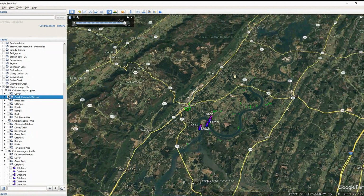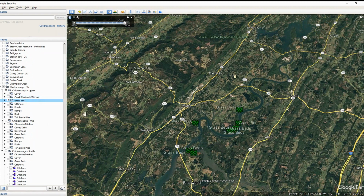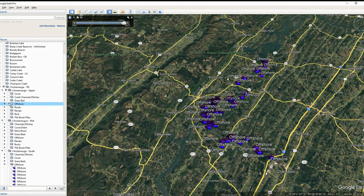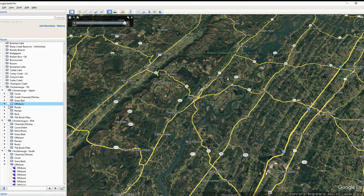So you'll see those. Now, one thing that's really cool about Chickamauga is all the different grass beds that are out here as well. Obviously these can shift from time to time, but we at least tried to pinpoint the areas where the grass beds typically reside. So we've got those marked for you. Again, we've got a lot of different offshore hotspots marked for you. We'll talk about those once we get into the offshore series.